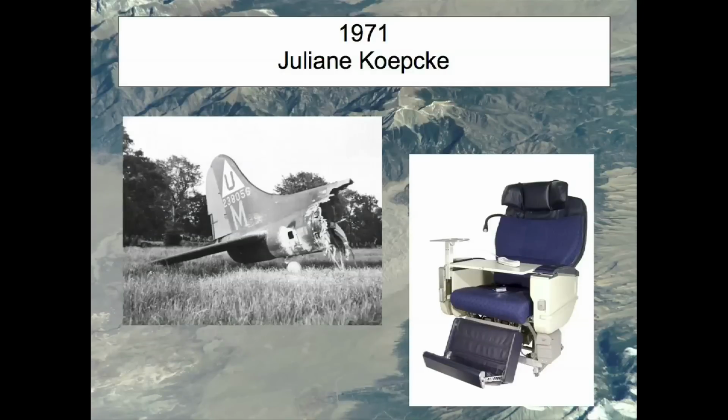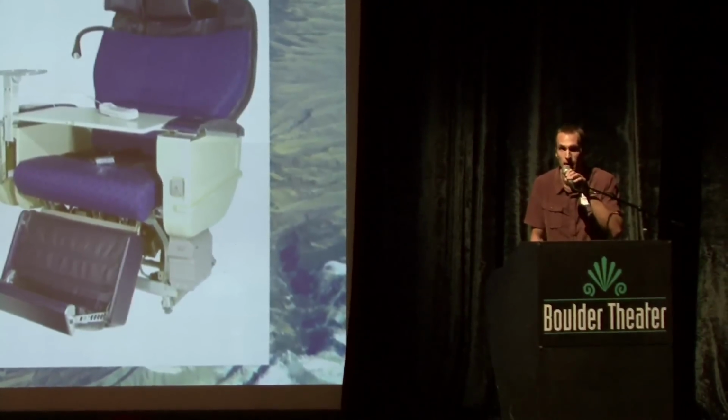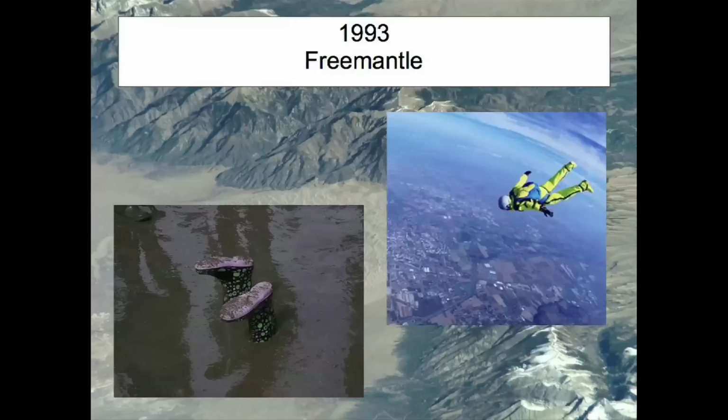1944, Juliane Koepcke, her plane exploded over Peru from lightning strikes. She fell 10,000 feet, still strapped to her airline seat, ended up with just a broken collarbone, unstrapped herself, and walked 11 days through the Amazon jungle to get help.